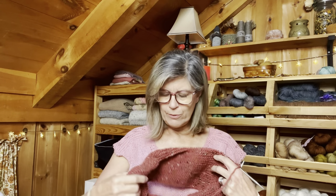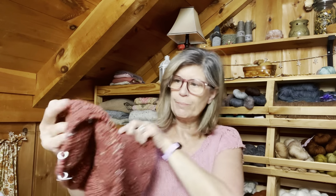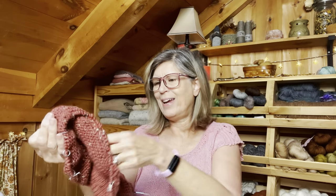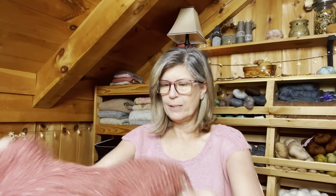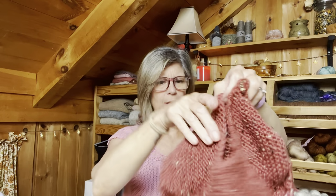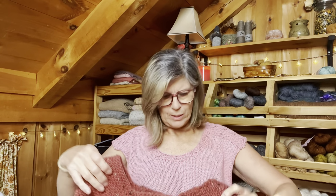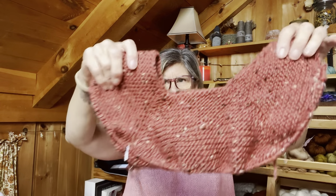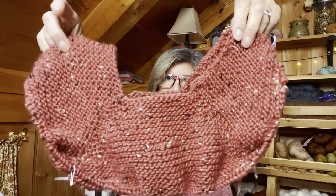Now, the right sides and the wrong sides of this look really similar, so I have to be careful. I've already had to tear this out once, but let me try to show you. So we go like this. Wait. Here we go. All right. Yes, this is it. Here is the beginning of my Hyla pullover.